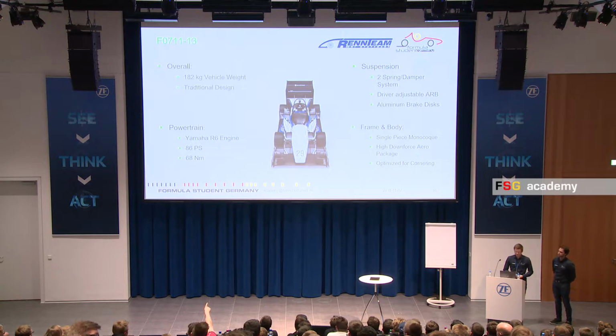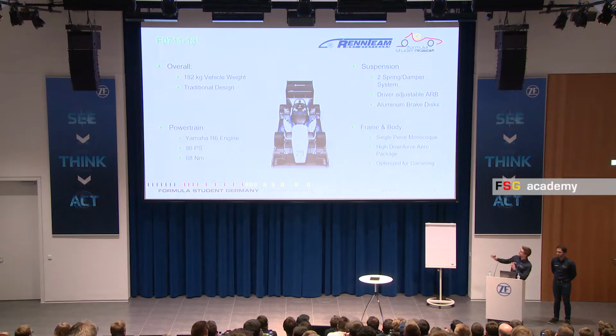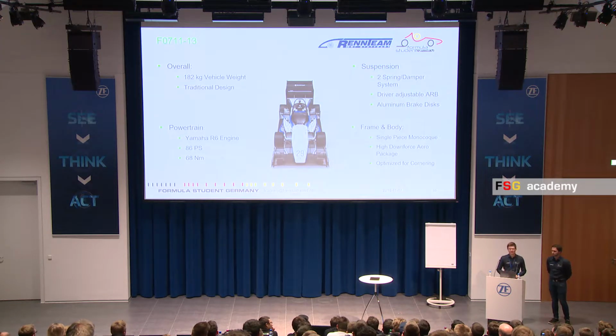All in all, we could manage to have a car which weighs only 182 kilogram with a four-cylinder engine, and what's really important, our traditional design with a lot of white, which is a bit more weight, but we will always want to keep to the basics, and yeah, this car is probably seen as a Renteam car directly.